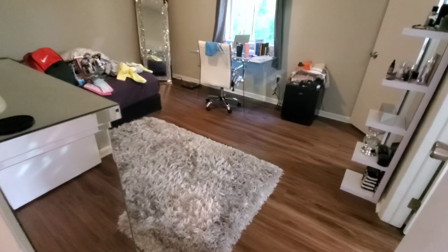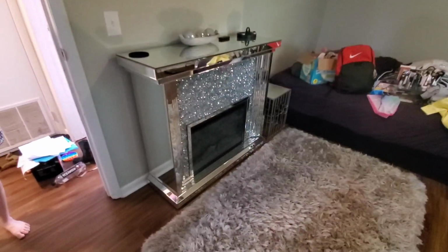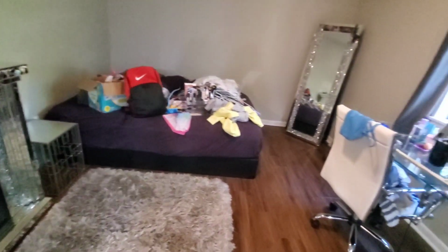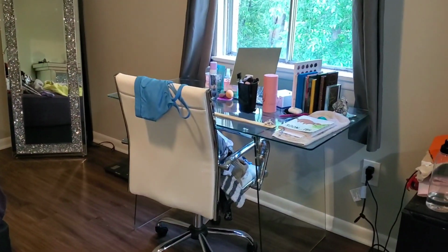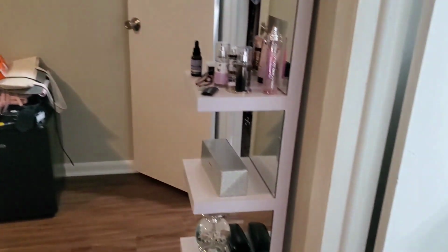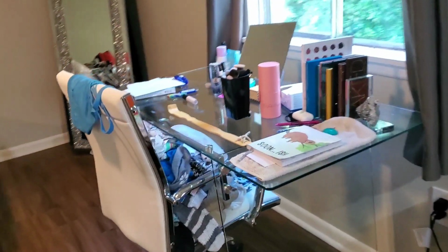Okay, we are all finished. Tell me what you guys think of this setup, if this is any better. We just moved my bed into the corner of the room, left the mirror, put my vanity, it's kind of a weird angle, vanity by the mirror. A lot more open space. Well, at least the floor.